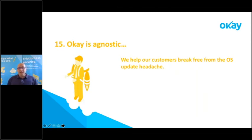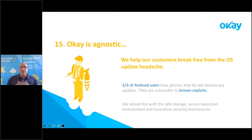OK is agnostic. We help our customers break free from the OS headache. It's a known fact, 2/3 of Android users have phones that do not receive any updates, so they can be a security threat, and some exploits can be used as breaches. So we solve this with safe storage, the secure execution environment, and of course innovative security mechanisms.